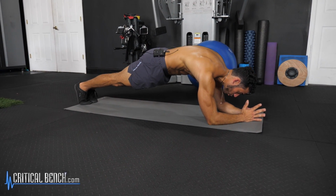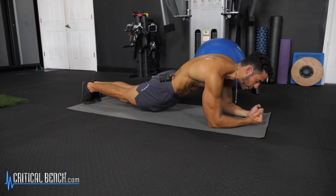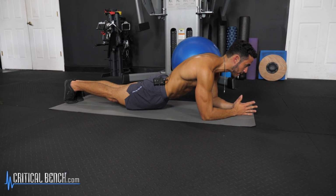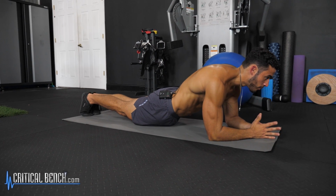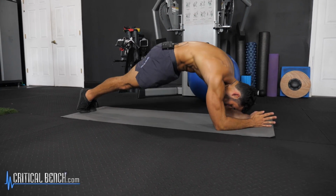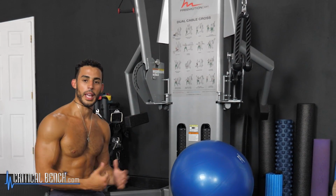Now this plank crunch, you're gonna inhale, dip your hips down towards the earth, exhale, really crunch up. Really try to bring the bottom of your rib cage and the top of your pelvis together. Inhale down, exhale. I like to begin each workout with that little warm-up move to really get my core going.